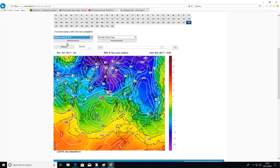And in such a block scenario, that's a very long way out, 10 days away. So I would expect there'll be significant adjustments to that over the next few days. Of course, it might evolve as that is showing, but I would anticipate some quite significant adjustments. So in 10 days' time, Wednesday the 28th of November, I would suspect it'll be a rather different weather pattern to what that is forecasting.